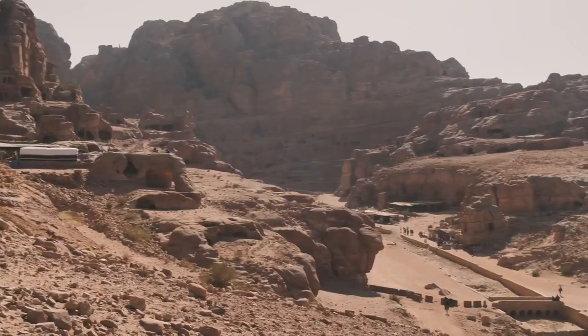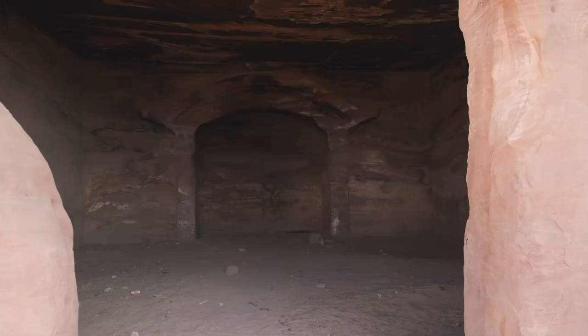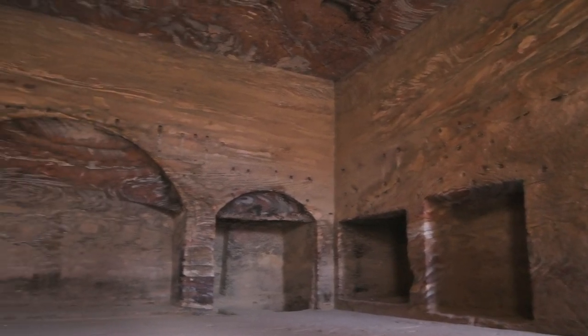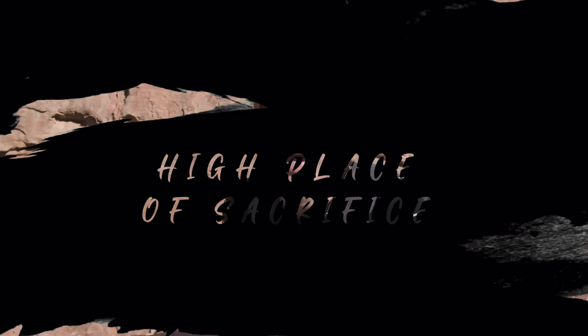So next up is going to be the royal tombs. We are gonna spend, I don't know, maybe an hour doing this little side hike. It takes you all the way up to a bunch of different tombs. We'll see what they're all about. We're headed to the High Place of Sacrifice. It's supposed to have some good views of the overall city, so taking a breather and then we'll be on the way.